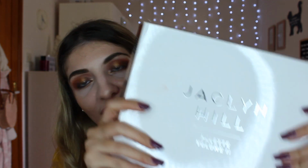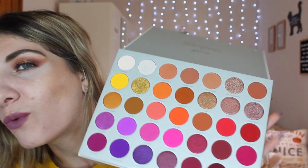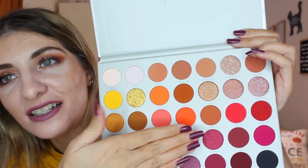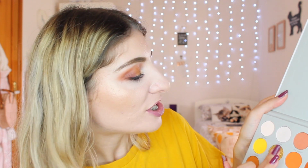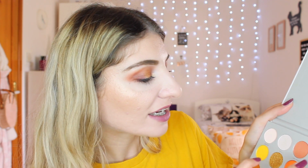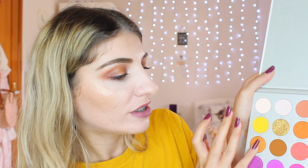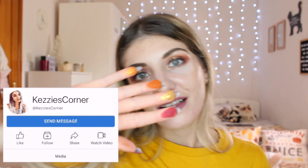Okay, the last palette I have is the Jaclyn Hill Volume 2 palette that she had done with Morphe. So this is the Volume 2 palette, and oh my goodness, yes, I know you're saying, Kezia, what makes this a fall palette? Well, if you look at those shades, don't tell me that this is not a fall palette right here. And you have more to choose from. I would say this one, which is Thalia, and then this one which is called Homebody, then this one which is Flawed and Odd, and then this one which is called Next. There you go.